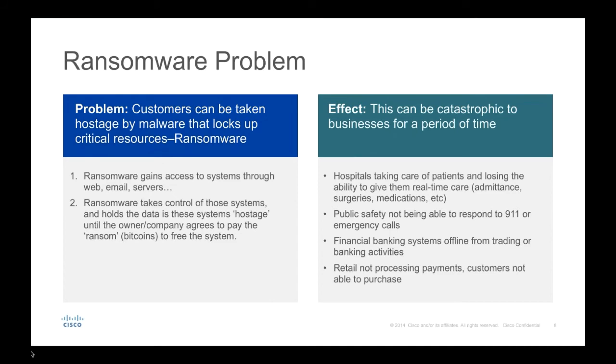But first and foremost, what's the problem with ransomware? Ultimately, customers can be taken hostage, if you will, allowing the bad threat actors, the bad guys, to lock up your critical resources and demand payment if you want access to said resources. Now, we've seen some pretty catastrophic results from this.